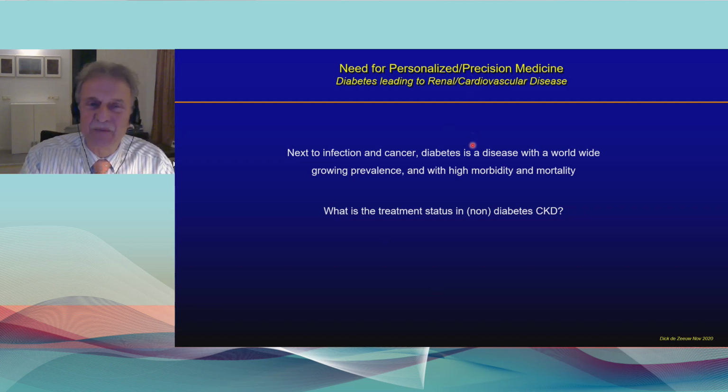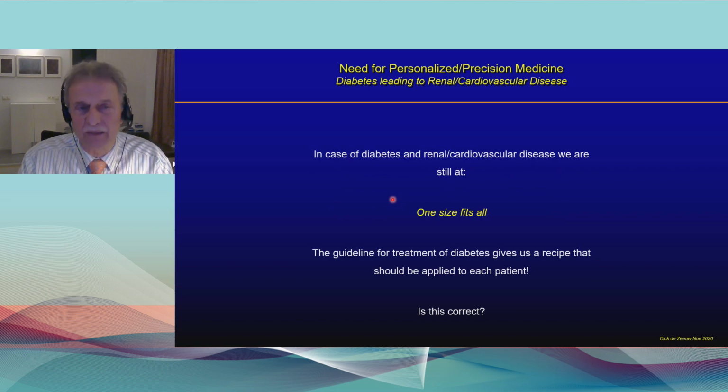And we know that diabetes is a disease with a worldwide growing prevalence and with an incredibly high morbidity and mortality. In fact, I think it is one of the worst diseases, even outweighing cancer nowadays. Now, what is the treatment status in this particular case, where in both diabetes and non-diabetes, the kidney is heavily involved? My talk will focus on this chronic kidney disease, this CKD, touching on both diabetes and non-diabetes, and what are we doing about it?